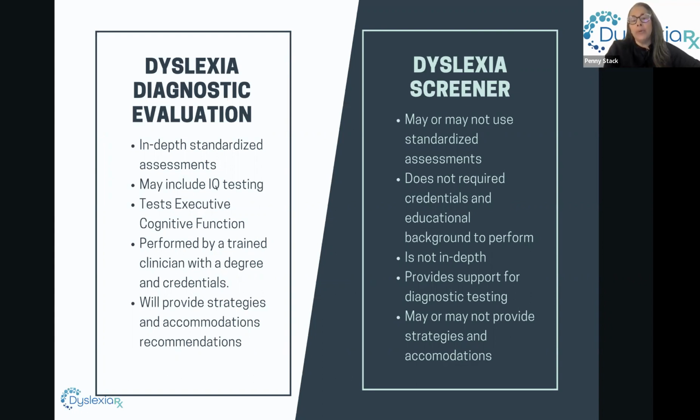Typically, when somebody performs an evaluation on dyslexia, when they write the report and go over it with you, they'll also provide you with several accommodations and strategies that would be really helpful for your child to be successful in school, or whatever it is that they need that focus on, based on the outcomes of the evaluation. So that is a diagnostic evaluation.